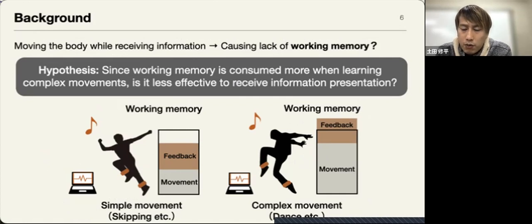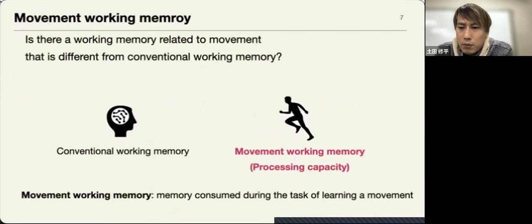Working memory is a function for handling other processing tasks in parallel, while temporarily storing the information required for various changing purposes. The working memory that we are describing here may be related to a different type of working memory related to movement than conventional working memory. There is a kind of memory consumed while acquiring movement skills apart from the conventional working memory. Here we expect that there may be a lack of working memory related to movement. In other words, there may be not enough processing capacity to handle the movement.